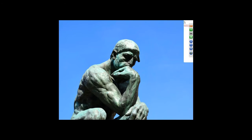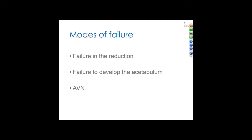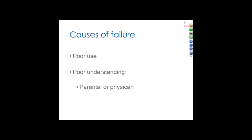So that got us thinking, why do these actually fail? What's actually going on? You need to look at the modes of failure when you're using a Pavlik harness. I think there are 3 main modes of failure: failure in the reduction, failure to develop the acetabulum, and the presence of avascular necrosis. Now, what are the causes of failure? The most common cause is poor use, and that generally comes from poor understanding. But that can be from parental or, more commonly, physician misunderstanding of the Pavlik harness. I couldn't agree more with Hamish. This is something you need to do.